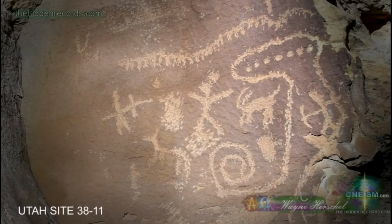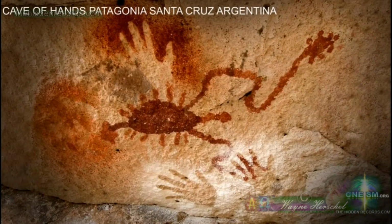In the Utah site 3811, there is 7 dots in similar sort of Omega symbol or a wormhole opening. There's the symbol for the wormhole, in my opinion, telling the same story in a different way, and there is no chance these people had a connected civilization with such great distances involved.